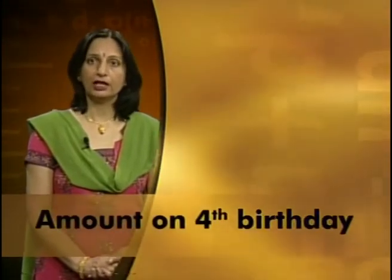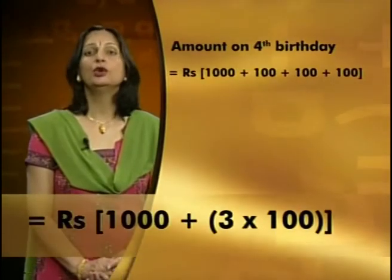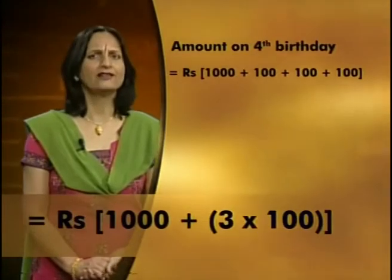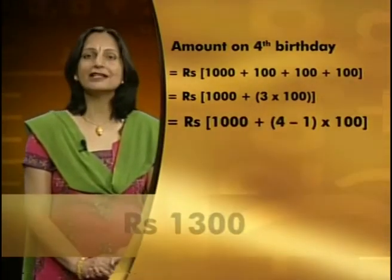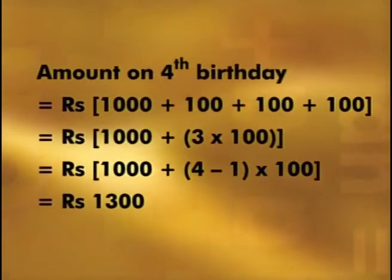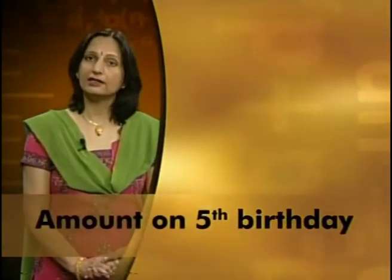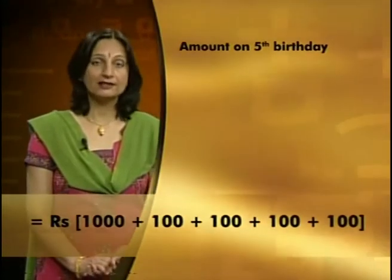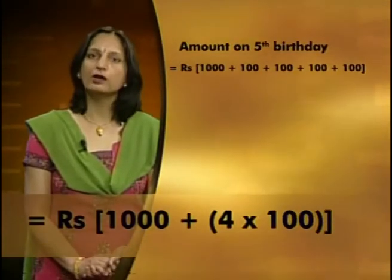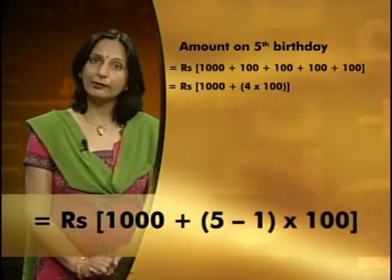Similarly, the amount on the 4th birthday is equal to rupees 1000 plus 100 plus 100 plus 100, and that is equal to rupees 1000 plus 3 into 100, and we can write it as rupees 1000 plus (4 minus 1) into 100, and that is equal to rupees 1300. The amount on the 5th birthday is equal to rupees 1000 plus 100 plus 100 plus 100 plus 100, and that is equal to rupees 1000 plus 4 into 100, and we can write it as rupees 1000 plus (5 minus 1) into 100 for the 5th birthday, and that is equal to rupees 1400.